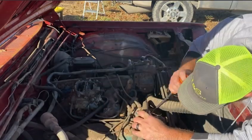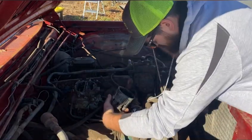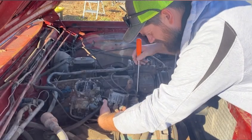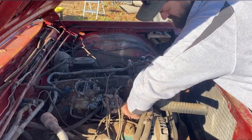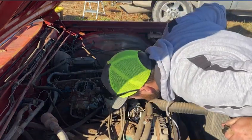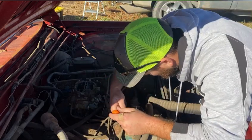Where's the little thing now? There it is. Okay. That looks terrible, so that's good. Very corroded points is what we've got.